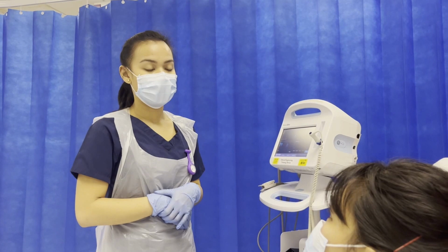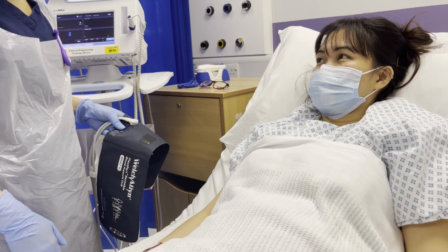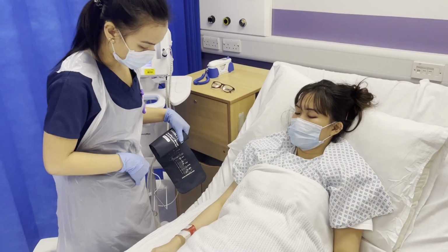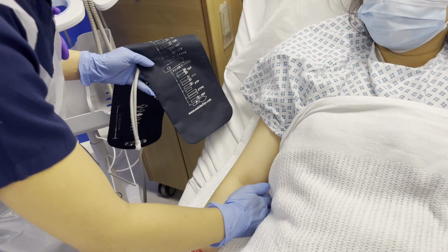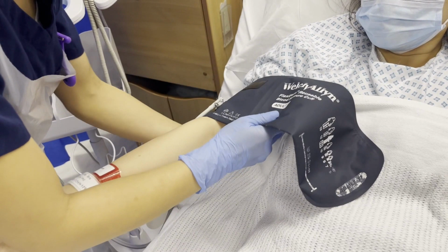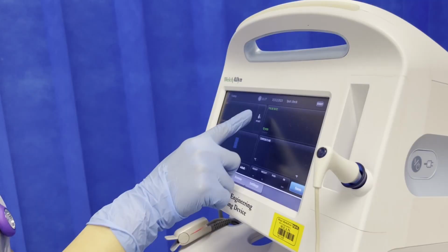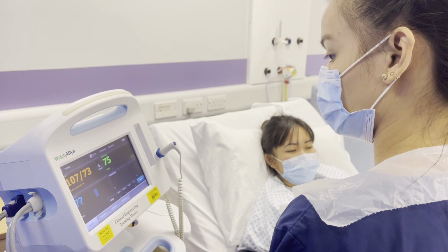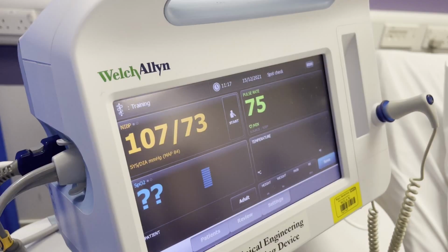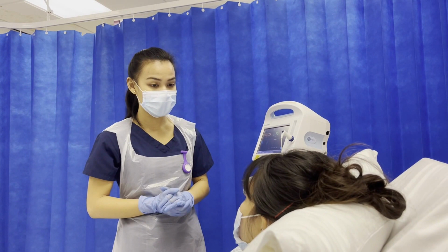I will now check your blood pressure. Have you had any surgeries in this arm or fistula? No. You can also see there's no swelling, no signs of infection, no cannula in this arm. Your blood pressure is 107 over 73, which is a bit on the low side. Is this normal for you, Nicole? Yes. All right, I'll take note of that.